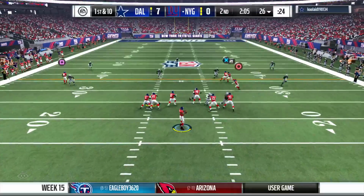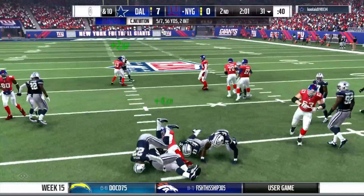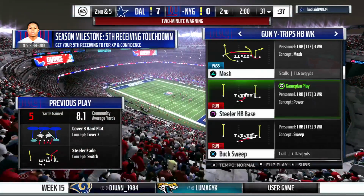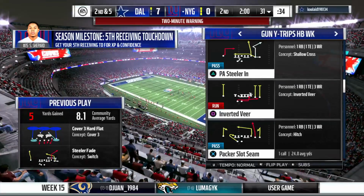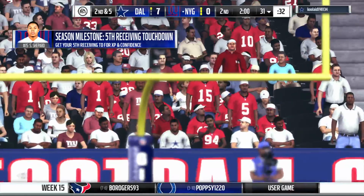Trying to shake off the interception from the last drive. He'll look to throw. To Shepard, complete over the middle. 5 yards on the catch there, brings up second down. 2 minutes remain here in the first half. We're back to East Rutherford, but first this timeout.